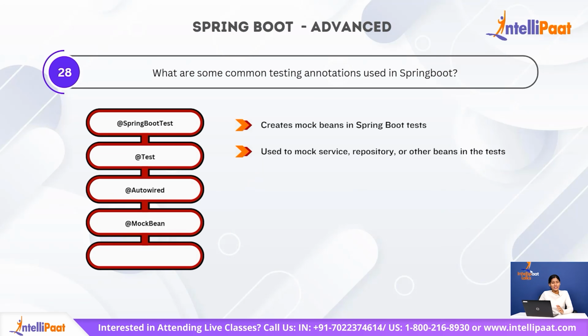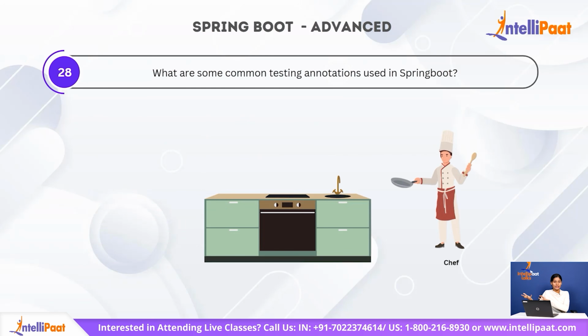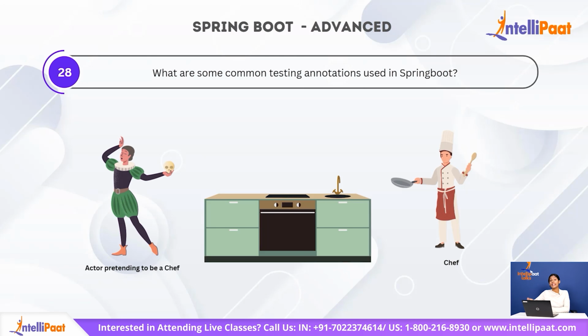Moving on, we have @MockBean. Now @MockBean is used to create mock beans in Spring Boot tests, to mock services. Because sometimes it happens when you have to test an application, test a database configuration. Maybe there's some error in the database's code, but the connection that you have made to the database, if you just want to check if the connection is correct or not, you can use MockBean. Such as if you have a chef in the kitchen who's, say, your database, who actually cooks food, instead of bringing the chef, you bring an actor who is pretending to be a chef. So he'll pretend to cook, although he's not actually cooking. So that when you look from afar, the kitchen is working as it's supposed to be, although the chef is not actually cooking, but yeah, it's there.